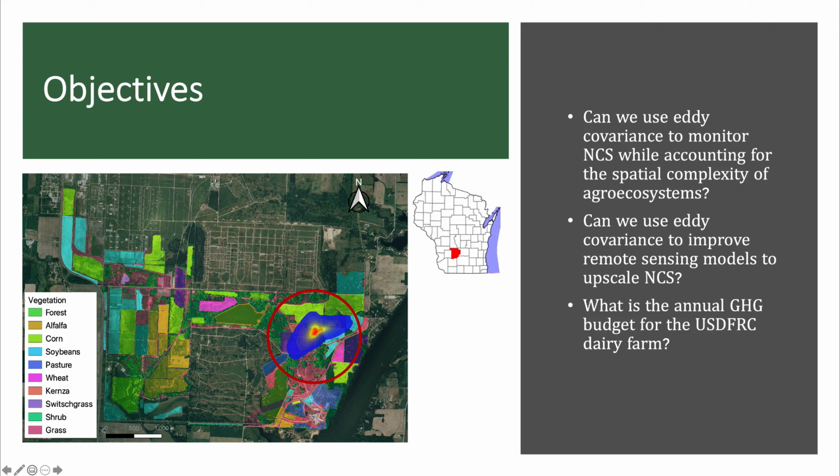So we are here particularly interested in if we can use eddy covariance to monitor natural climate solutions in agro-ecosystems, particularly while accounting for the spatial heterogeneity of these systems, which would normally violate a basic assumption of the eddy covariance methodology. And if we can use results from the eddy covariance product to improve remote sensing models that can be used to upscale these solutions regionally.